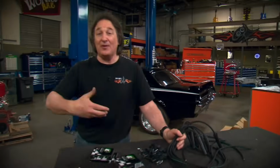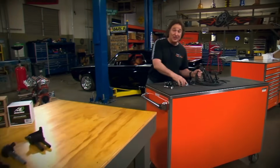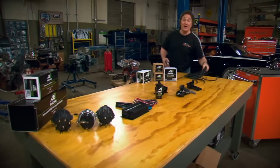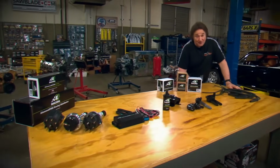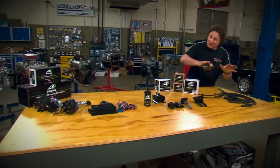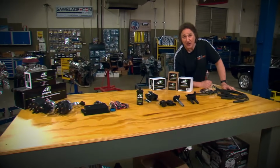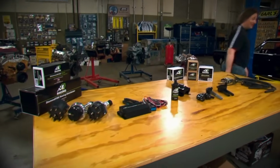So all that power that's coming from that distributor and ignition box and coil, you know is actually going to get to these plugs. Engines have changed a lot over the years, and so have ignition systems. And sometimes it's kind of hard to keep up with what's out there. The goal of E3 is to take out all the guesswork and offer a complete ignition system for whatever you're driving, street car, hot rod, or race car. It's about time somebody did this.